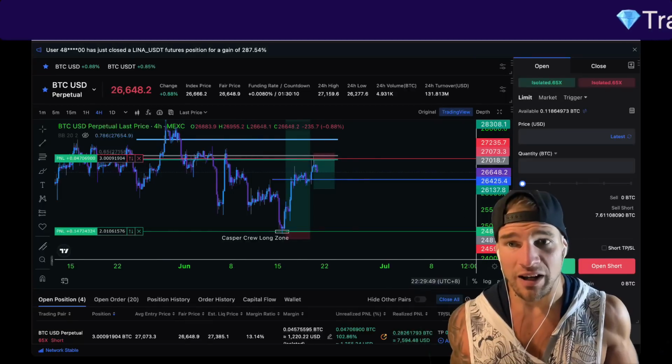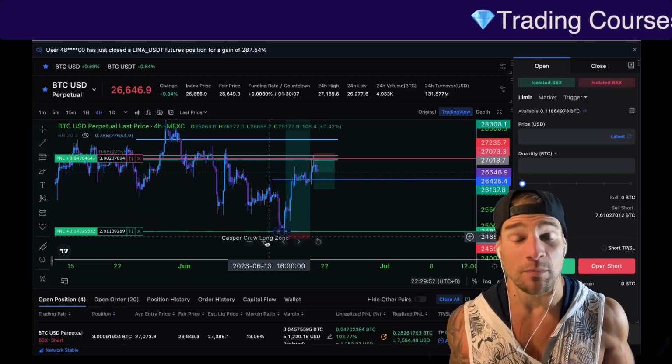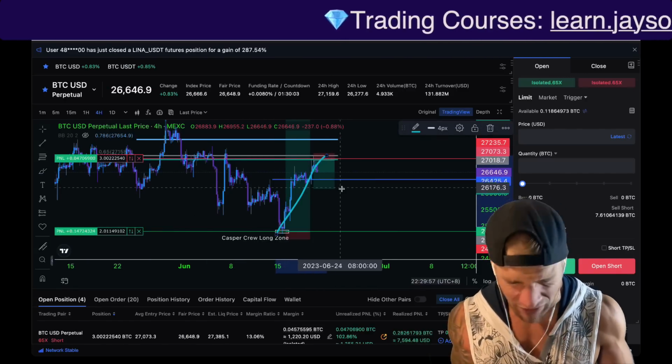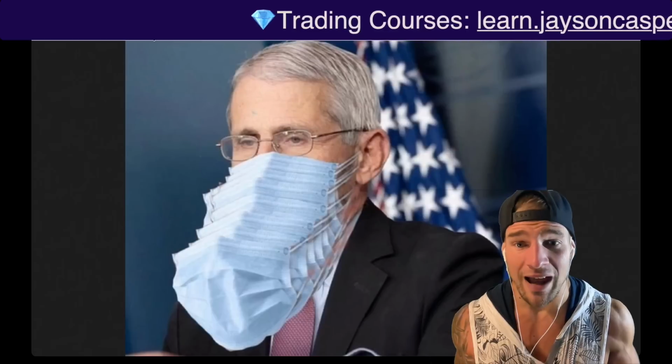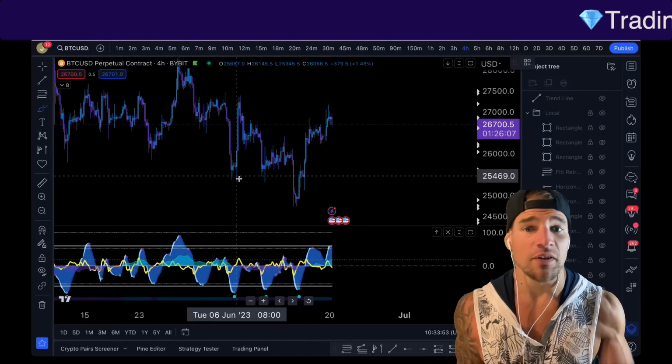So after bottoming out at the key level that was given in the Casper Crew VIP Discord, Bitcoin has been pumping, moving very fast. What I mean to say is we've had a healthy move to the upside. So why is this move looking so healthy? Well, it's because of the market structure.